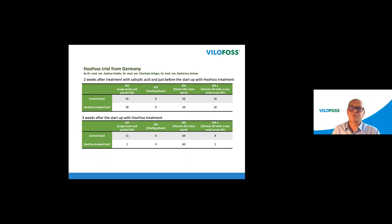I guess some of the M2 and the M4.1 after treatment with salicylic acid will go in and become a painless M4. In terms of HooFoss, we're doing something about the M4. We know from experience it's also possible, but it takes longer. So 3 weeks with 6 treatments is not enough to make any difference with HooFoss on the M4 case.